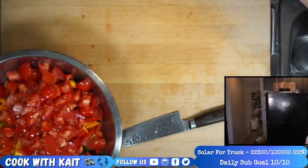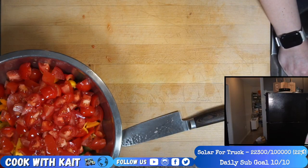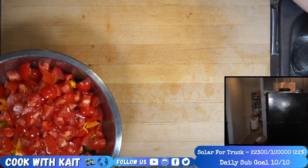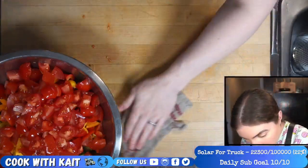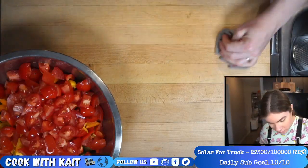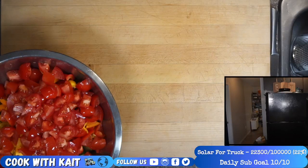We did it. We cut all the veggies up. Success. Wipe the cutting board. I ain't putting no onions in this salad. Don't even think about it. I mean, you can, but I won't. It's smelling like maple bacon.